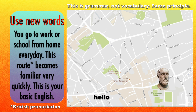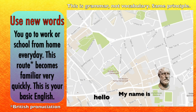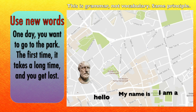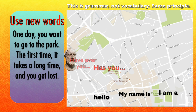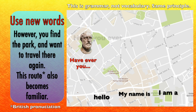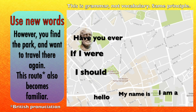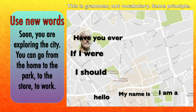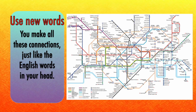You go to work or school from home every day. That route becomes familiar very quickly. This is your basic English. One day you want to go to the park. The first time it takes you a long time and maybe you get lost. But you find the park and want to travel there again. Soon, this route also becomes familiar. Before long, you are exploring the city. You can go from home to the park, to the store, to work. You make all of these connections just like the English words in your head.